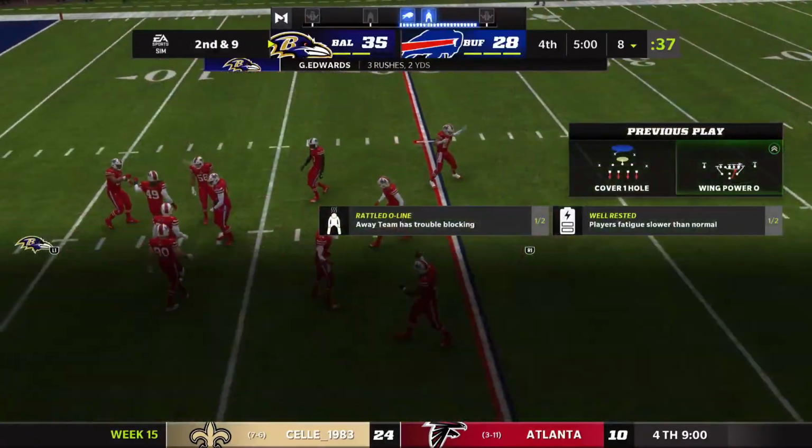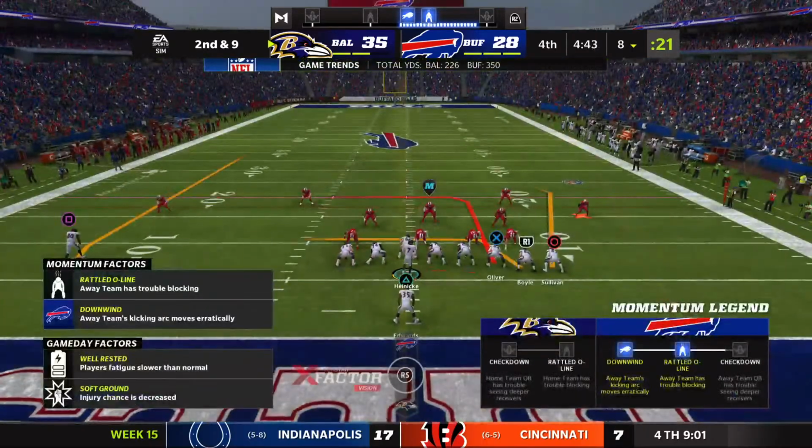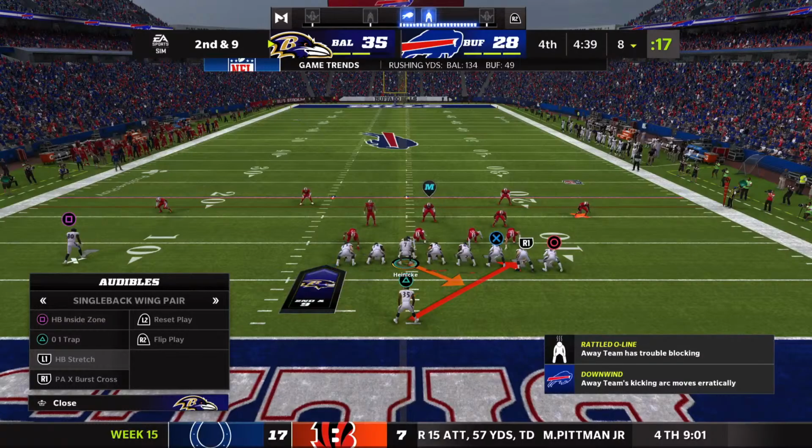It's also a big test for you. You know, if people are going to go for it on 4th down, they believe you're not up to the challenge. You want to show them differently. Here's 2nd and 9, just a yard on that last run.